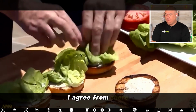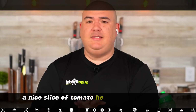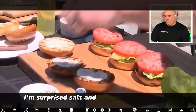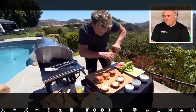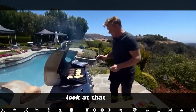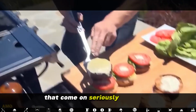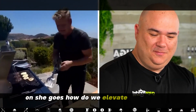I agree. From there, a nice slice of tomato. He seasoned everything. He's not going to season the vegetables? I'm surprised. Salt and pepper on that tomato. Lightly season it. Beautifully done. And look, here's where it goes up a level. Look at that cheese. Come on, seriously? Beautiful. On she goes. How do we elevate it even more?